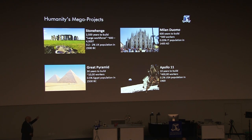The pyramids, 30 years to build, 10,000 workers, 0.5% of the population of Egypt in 2500 BC, and it stood the test of time as a mark of the civilization of the time. I was just at the Milan Duomo, very impressive building, 600 years to build, 300 workers, about 0.03% of the northern Italian population, 400 AD. And that brings us to Apollo 11.